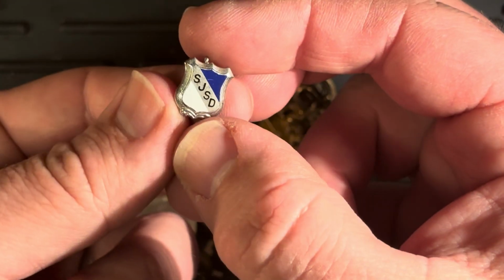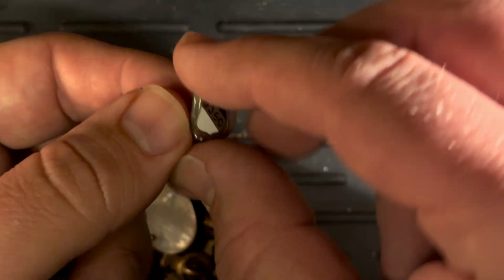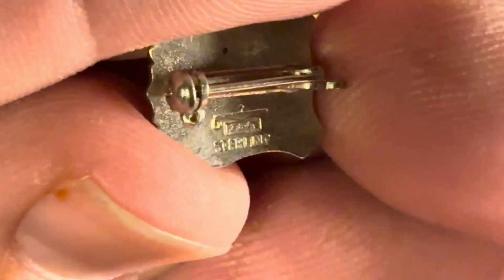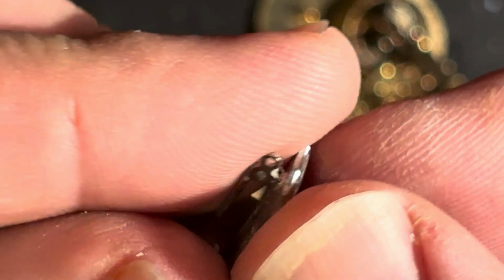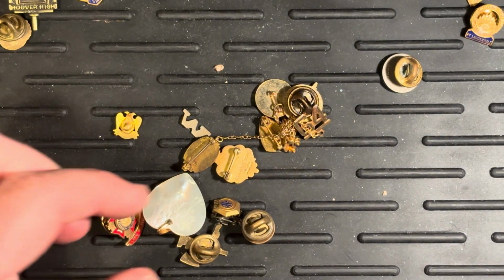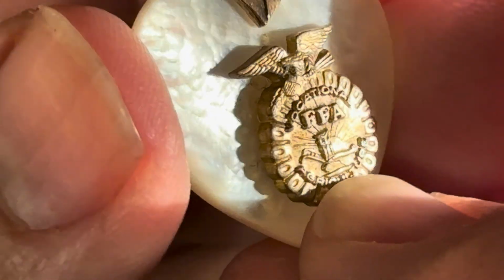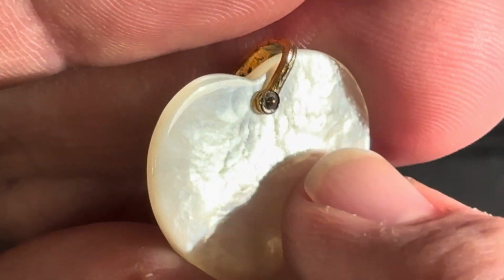All right, what do we have here? SJSD. I don't know what that means. Sterling? Yeah, sterling. There we go. Oh, look at that. Oh, hey, that's cool. Future Farmers of America, Vocational FFA. And Real Mother of Pearl.